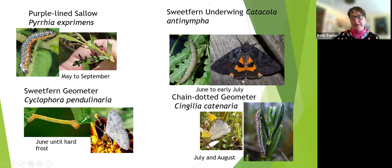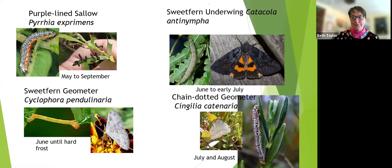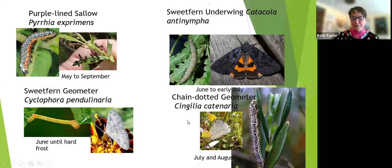Underwings, one of my favorites. The moths are out later and come to sugaring quickly at night. And their behavior is to flash these underwings to scare off predators, rather like big eye fox. And the chain dotted geometer, again, a crazy looking caterpillar. Oh my goodness, I wanted to show that.